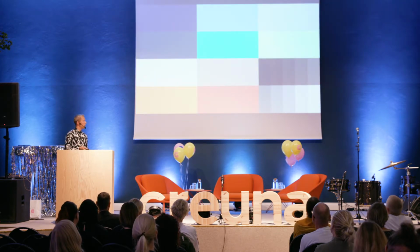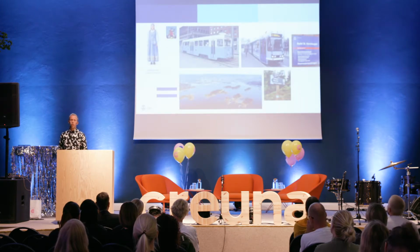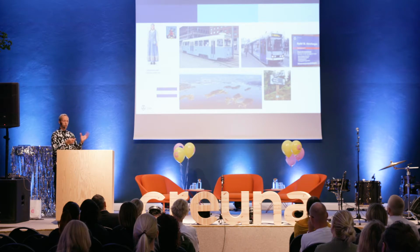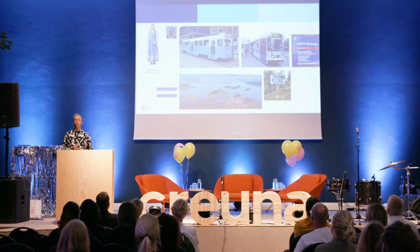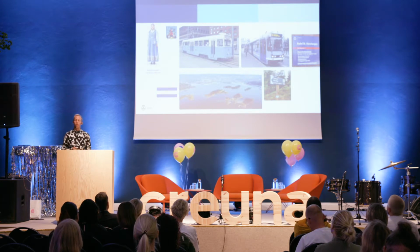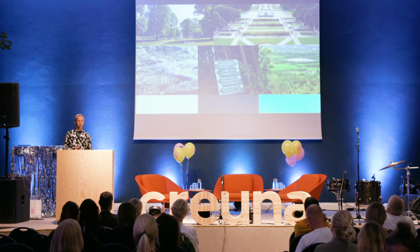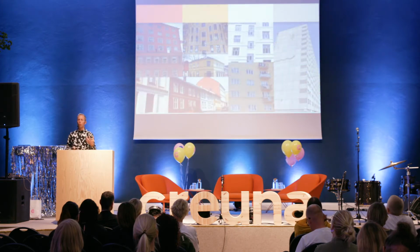These are the colors for the new identity. Blue was quite an obvious color. It's actually a color called Oslo Blue, which is a light grayish blue. You can find blue on the trams. You can see here, this is the Oslo version of the national costume. And obviously we have the fjord. Green as well, Oslo is covered by a big forest and we have lots of parks. But we also needed some warmer, more neutral colors. And then we were inspired by some of the facades you can find around the city.